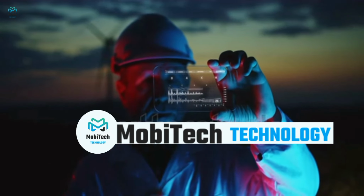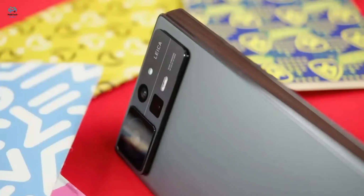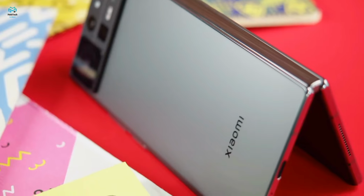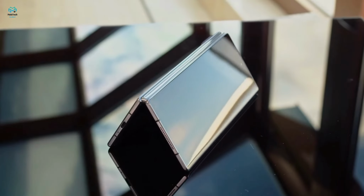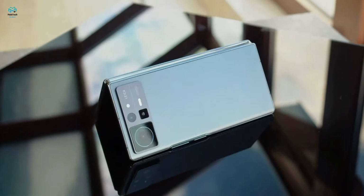In this video we are going to talk about the Xiaomi Mix Fold 2. So let's get started. The Xiaomi Mix Fold 2 is the thinnest portable phone available in 2022, and it also has one of the largest displays. That sounds pretty charming. The issue is this phone is just being released in China. Actually, would it be able to take on the likes of Samsung's Galaxy Z Fold 4?